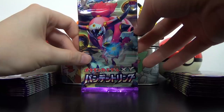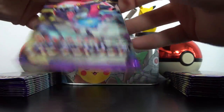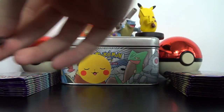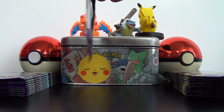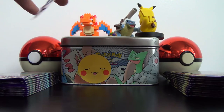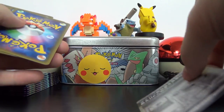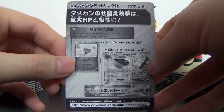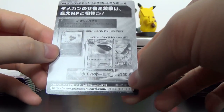We have the first pack here. Hoopa, Hoopa, Hoopa. That's a fun name to say, isn't it? Let's open it. We don't need scissors. We're a strong, independent black man. We don't need no scissors. Let's open this up. Card. Let's look at this. What is this? Something HP. It has Wailord. Oh, 250 HP. That's pretty good.